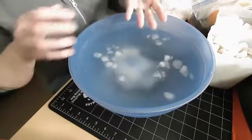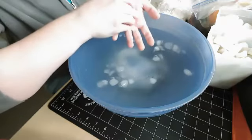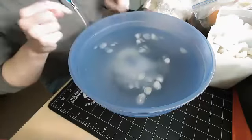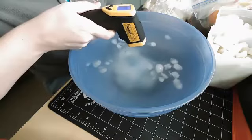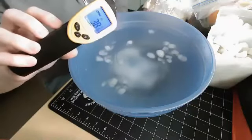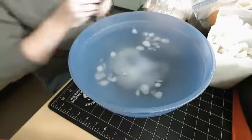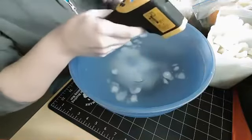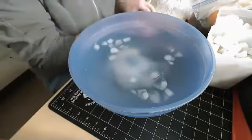So an insulator is something that's going to keep the heat of my hand from transferring to the very, very cold water. So first what I'm going to do is check the temperature of my water. Ooh, and actually it did get much colder. This says that it is 38.6 degrees Fahrenheit. So that's pretty cold. I have some pretty cold water here. If I check the temperature of my hand, it says my hand is about 88.4, right?